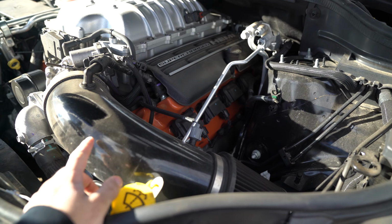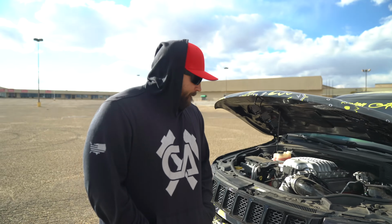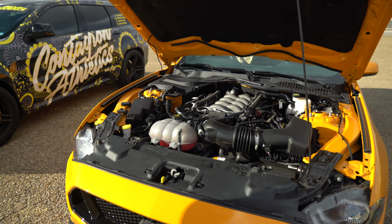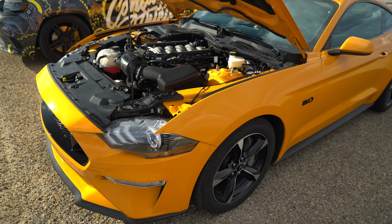If anyone's interested in a B Woody, let me know. So B Woody, muffler delete, and that's about it. Driver mod, because it's an auto. We've got the Mustang over here. This is a 2018 Ford Mustang GT, auto 10-speed, completely stock.